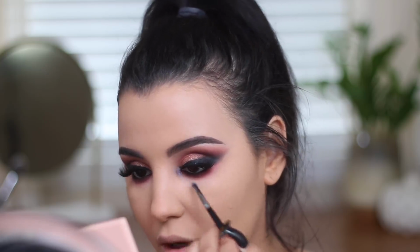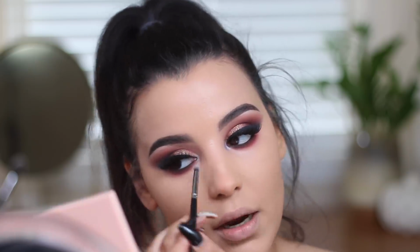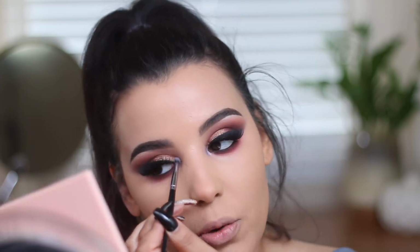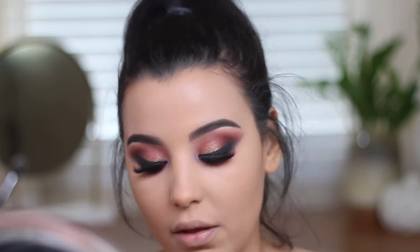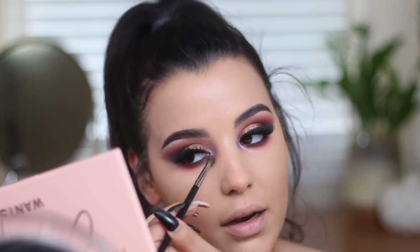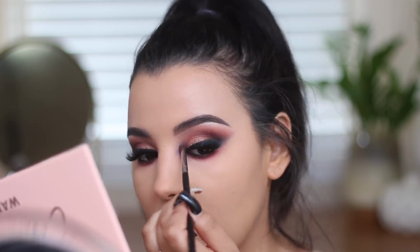Now, I knew for sure I wanted to put this in my inner corner because she is just so stunning and so beautiful. And I feel like this is a really easy way to incorporate color into your makeup look without having to take it all over the lid. With an M507, I'm going to take a little bit more of Belle Violet and I'm just going to kind of diffuse her right here in the very inner corner, like really just blow her out.